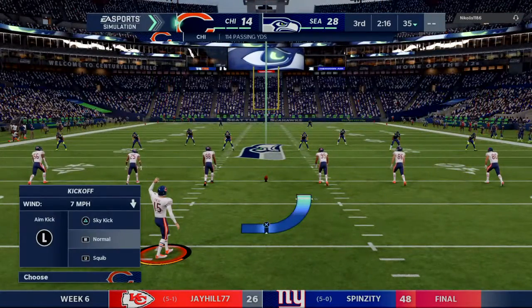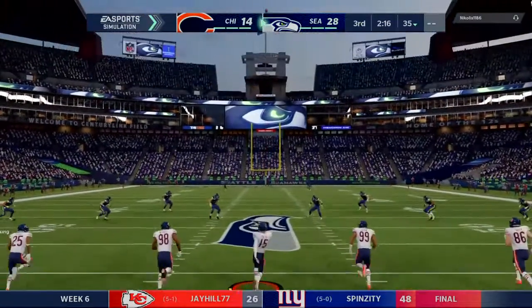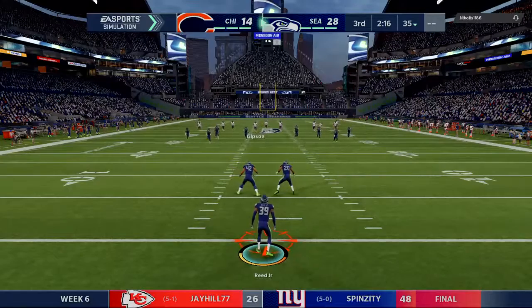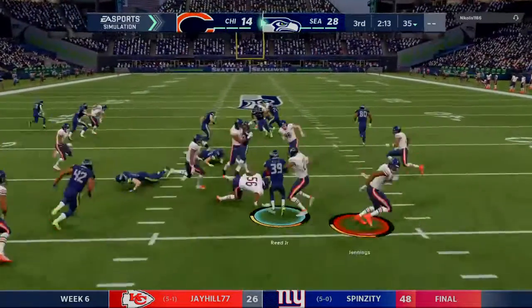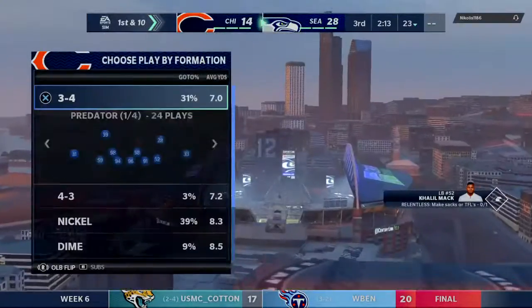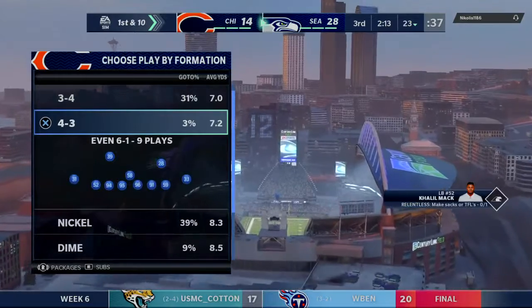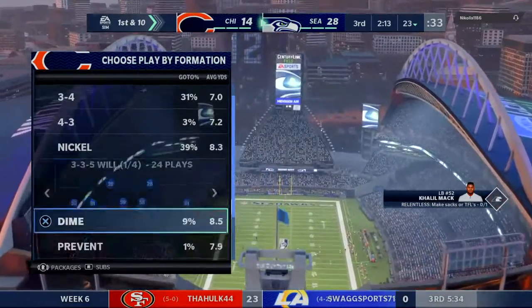Eddie Pinheiro to kick off for Chicago. Now after the touchdown, here's Pinheiro to kick it off. And not much happening on the return as he'll get this to about the 23. The Seahawks take over 1st and 10 at their own 23-yard line.